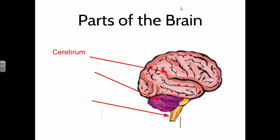So, this is a little bit of a different view. That large part is the cerebrum. Behind it, the cerebellum, towards the bottom. And then on the bottom, the medulla.